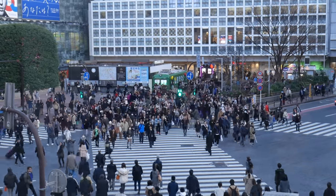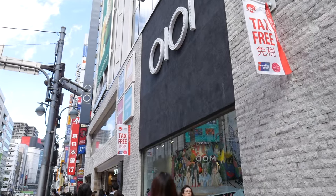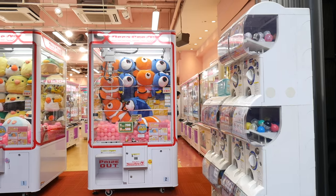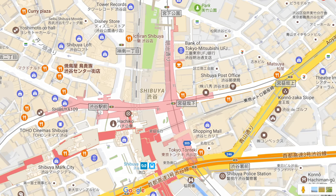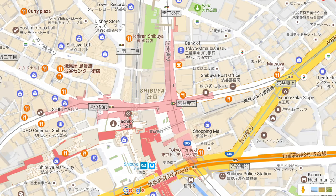Shibuya is one of Tokyo's most colorful and busy districts, packed with shopping, dining, and entertainment. Most commerce is on the northwest side, so a good starting point in Shibuya would be the Hachiko statue.